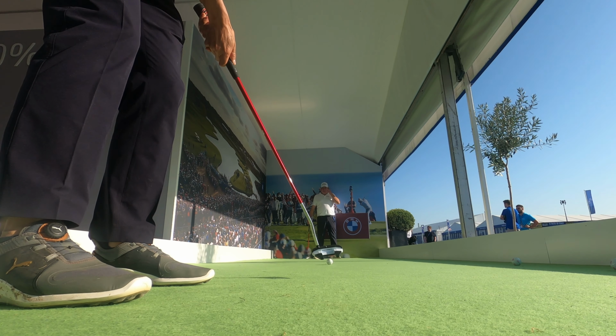Now we've come to Italy, the Ryder Cup tent. Getting to the end. We've got another three more tents to go. Italian Federation of Golf. Knock them down. This is knock as many targets as you can in 60 seconds, I believe. Yep, I think so. Okay. Thank you.